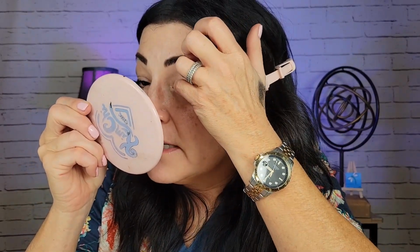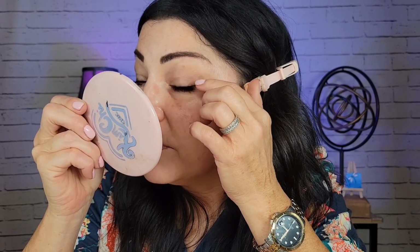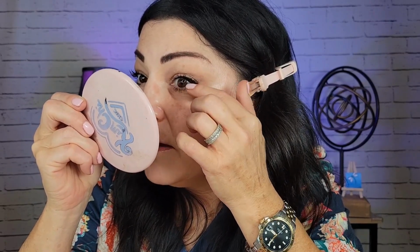So that actually went on pretty easy. Now, does it make a huge difference? Yeah, just a slight difference. It did kind of thicken that, so they're not actually bad. The band, like I said, is just a little thicker than I would want, but not too shabby. I'm just going to apply this other one and we'll try these other products.